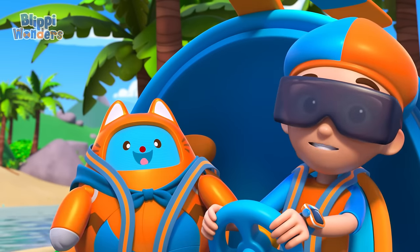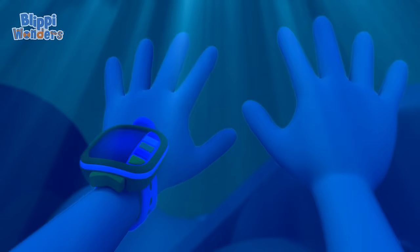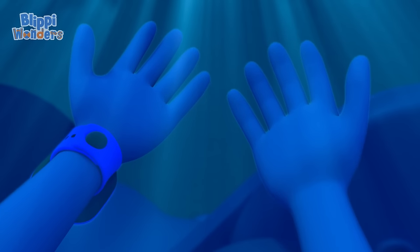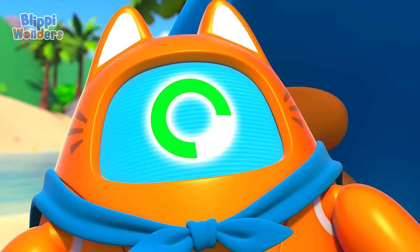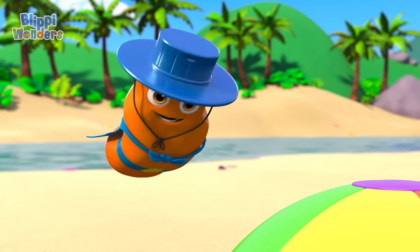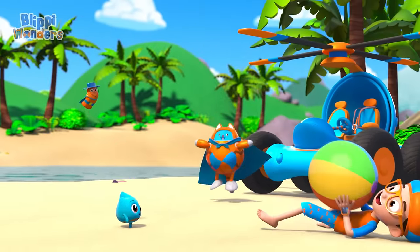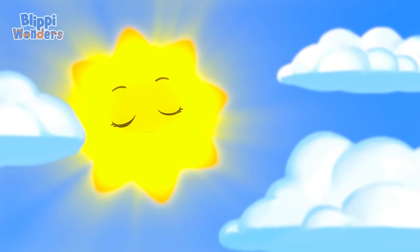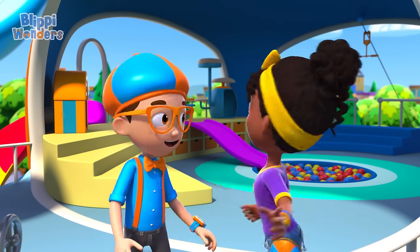And I got the answer to my question. Why do I have to wear sunscreen? I have to wear sunscreen because it protects our skin from the ultraviolet light of the sun, which can cause sunburn. Upload answer, Tabs. Now, who's up for some fun in the sun? Yeah! Are you ready, Mika? Yeah, Blippi! Let's go!